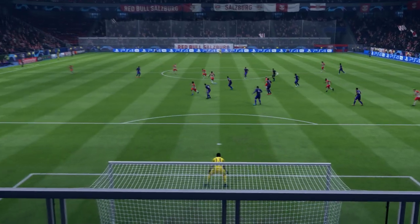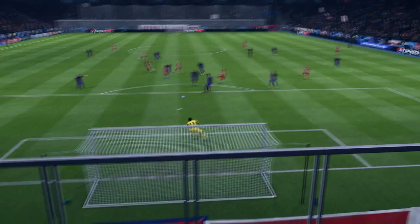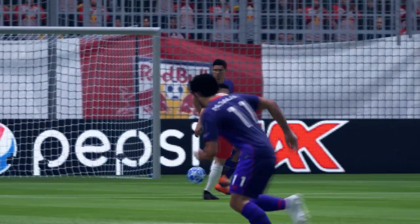Well, let's take a look at this replay. The difference between a good player and some of the best players is they don't need to take a touch. Gets his shot away. First time. Nothing else matters but concentrating on that ball.